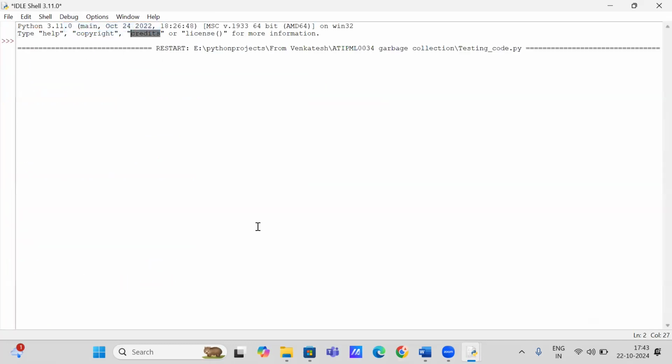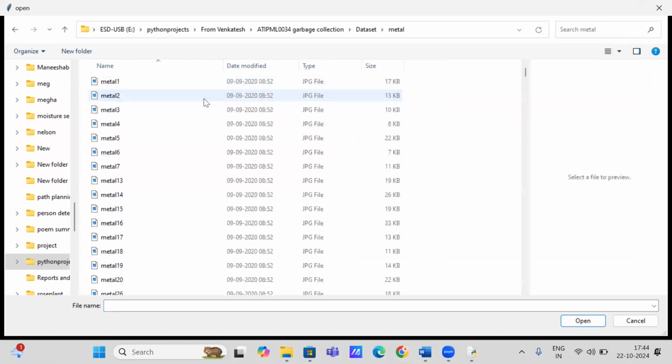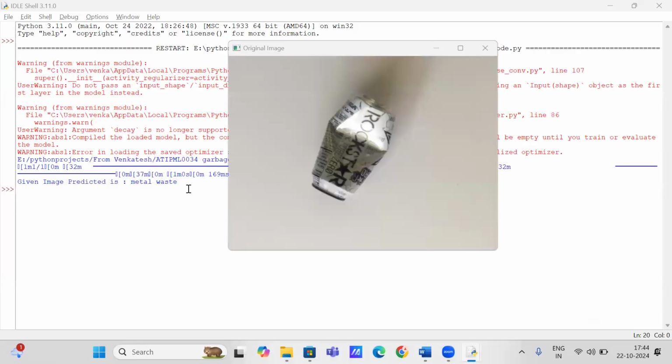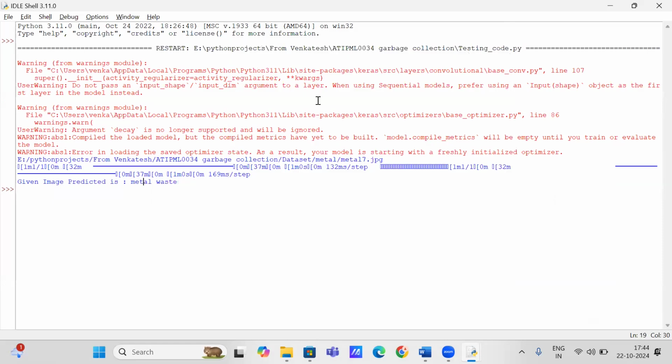Now I run this, you can see. Here the window is opened. Now this is our dataset. I select any one of the images here. You can see the detected image is metal waste. These are the original images, and these are the grayscale images generated by our code. And the detected class is metal waste. I'll show you another one.